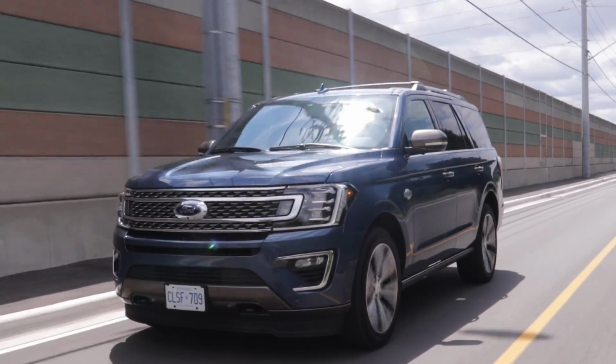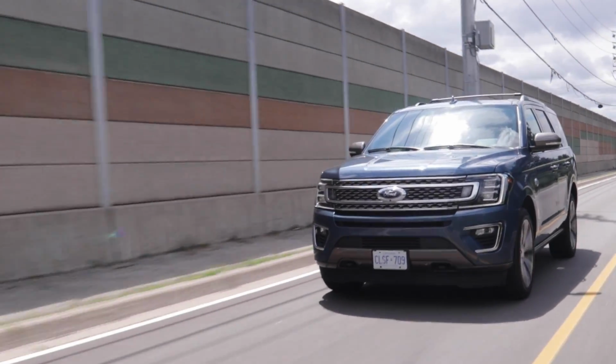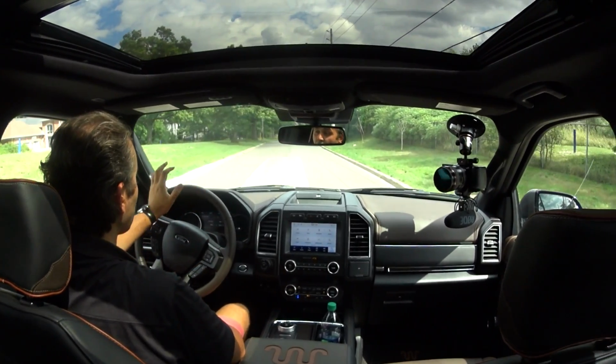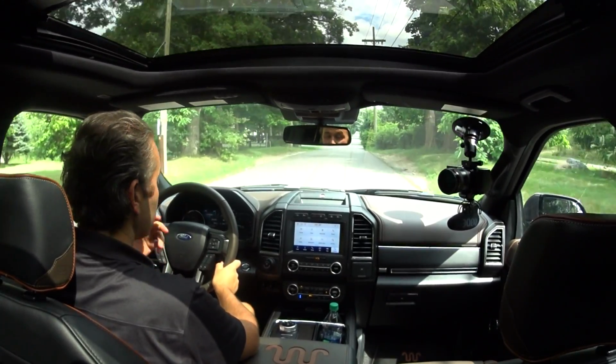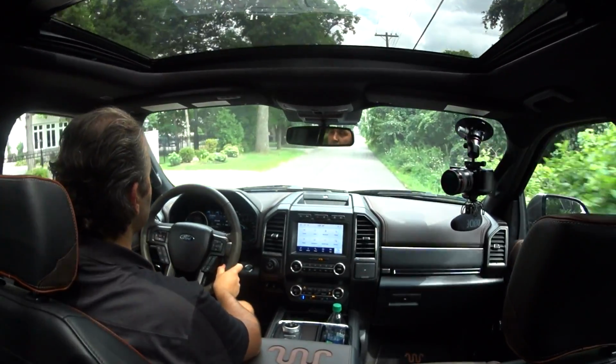Power. This thing suffers with the V6. If Ford would have offered a V8 in this vehicle, it would have made a bit of a difference, in my opinion. It feels like the car is struggling to pull its own weight. It's like a big guy with muscles that can't run fast. Literally like that. There's a lot of muscle in it, but somehow it can't run as fast.